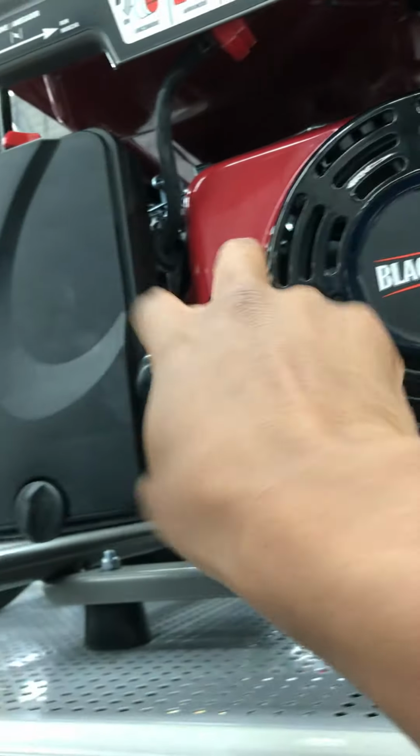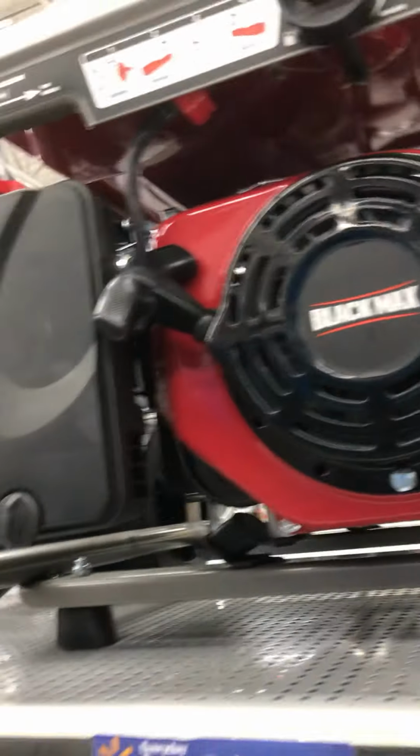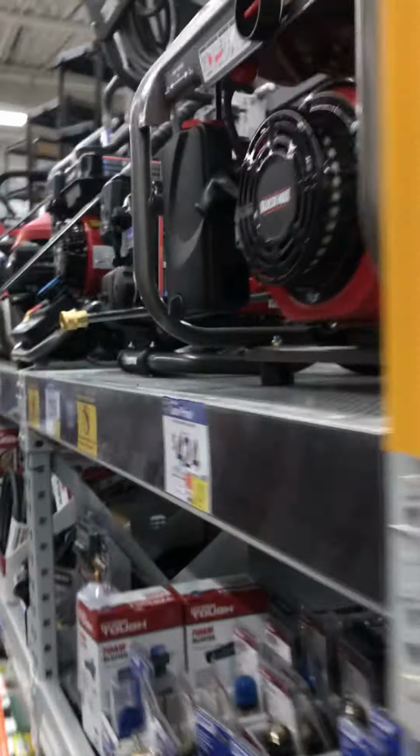Right here, this is another gas operator, and there's the operator right there. It goes right there. This is a $500 one. And still, look how easy it is. You just plug it in there, and you're probably gonna have to, still, it just depends on the pressure of it. This is a really nice one.